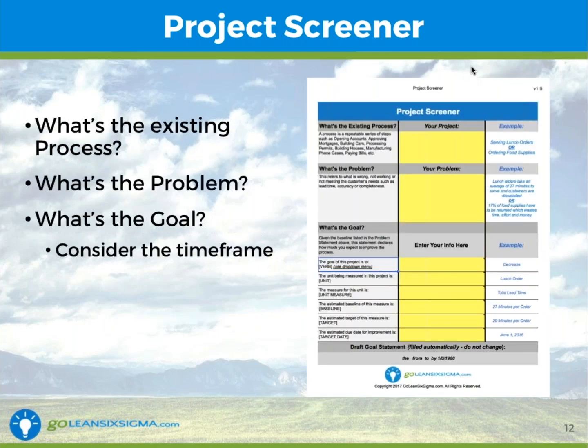Thank you, Elizabeth. So besides this webinar, you are going to fill out this project screener, which is one of your very first requirements for pre-work. And the screener is an Excel template that you're going to enter your own information for your project idea. There are 3 components, really 3 questions that we are looking for you to answer as part of this project screener. And that is, what is the existing process? What's the problem? And what's the goal?